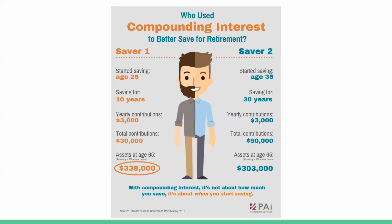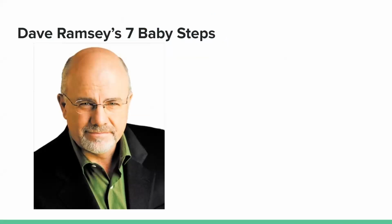Let's talk about the next steps that you can take. Dave Ramsey, he's a big financial guy. He has 7 baby steps that you can do to start building wealth. Number 1, the first thing you should do is save $1,000 for your starter emergency fund. Keep $1,000 in the bank in a savings account just in case there's an emergency.